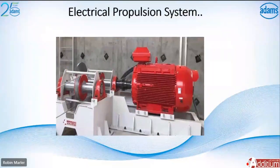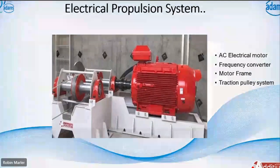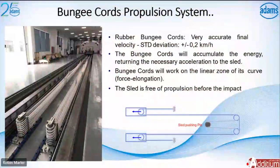This is the electrical propulsion system, which comprises an electric motor, the frequency converter, motor frame, and traction pulley system. The bungee cords propulsion system is considered very accurate because of its final velocity, where the standard deviation is plus or minus 0.2 kilometers per hour. The bungee cords accumulate the energy, giving the necessary acceleration to the sled, and they work on the linear zone of their curve, and the sled is free of propulsion before the impact.